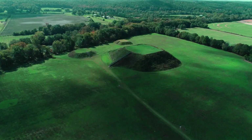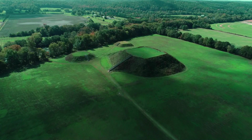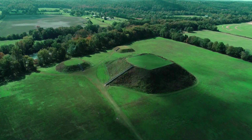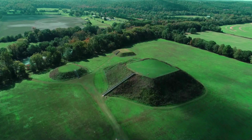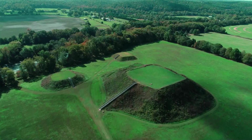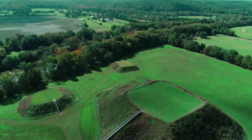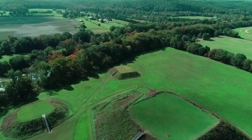So what we see is the largest mounds are being used and constructed for political leaders, the chiefs and shamans, to live on. You've got another mound that most likely was the seat of power for their council house. And then you have a third mound in the back that's being used as a mortuary, something similar to what we would think of as a modern funeral home.